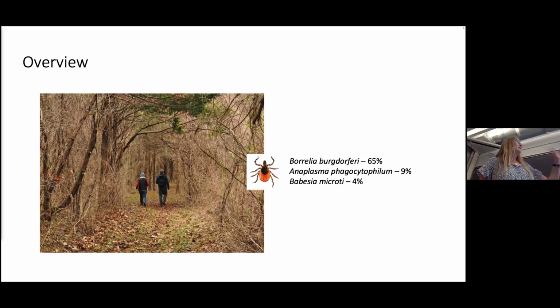But in the forest that we sampled in our study, 65% of adult blacklegged ticks harbored the pathogen Borrelia burgdorferi that causes Lyme disease. 9% harbored infection with Anaplasma phagocytophilum, which causes anaplasmosis, and 4% have Babesia microti that causes babesiosis. That's not even talking about co-infection. So a lot of these ticks don't just have one of these pathogens, but they have multiple.